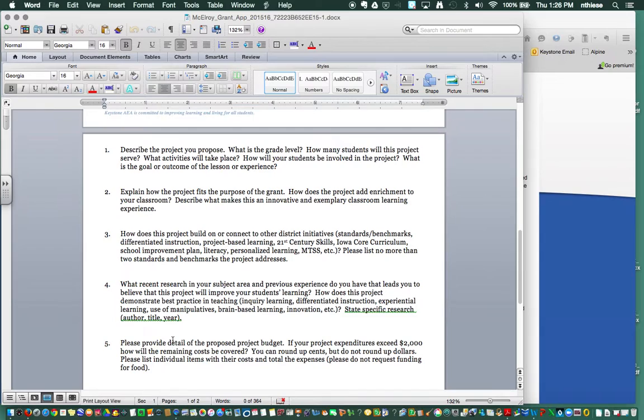Then number 3, we're just simply asking, well, how does your idea fit into what else is going on in your school? And so you should have some standards or benchmarks. We only want 1 or 2. We want those that most directly fit what your project is all about. And then if it relates to personalized learning or any of the other initiatives that you have going on, mention that too. You're also limited to 2 pieces of paper.